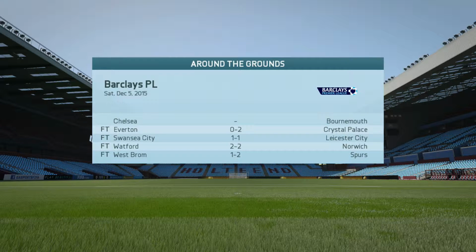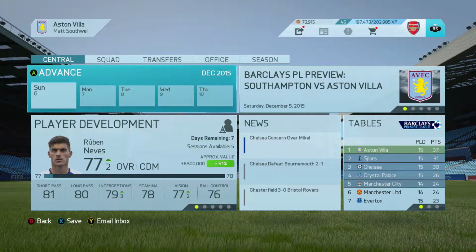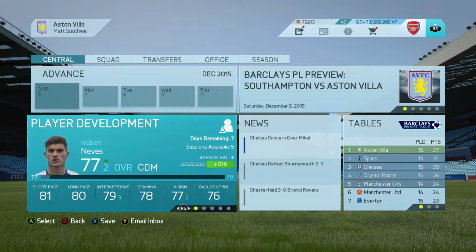Continuing to be undefeated at the top of the table. It is looking really good for Aston Villa and their fans right now. And that was even without our 2 strikers. I forgot about that in the last video. We had both Agbonlahor and Iheanacho injured. So we're down to Ayew up top now.